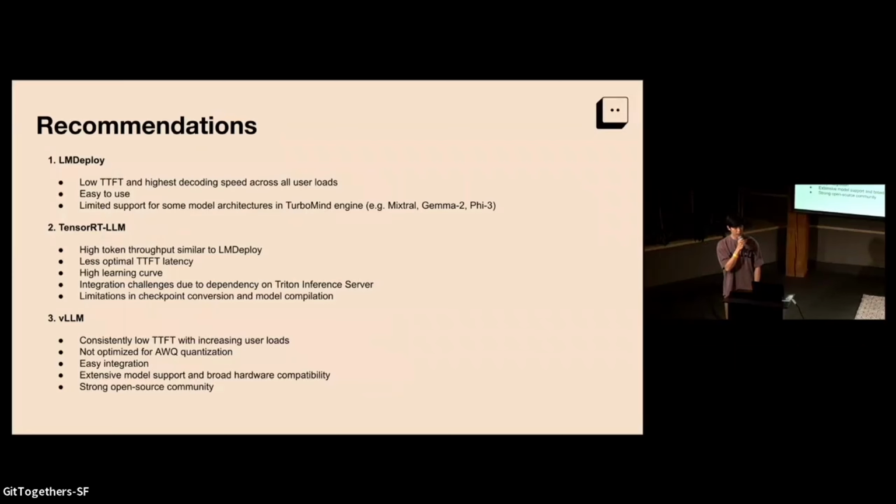In general, I want to make some recommendations regarding all the 5 backends. LMDeploy, definitely. Performance-wise, it's really good: low TTFT and highest decoding speed. It's also very easy to use. However, there is some limited model support in its TurboMind engine. The TurboMind engine is the one they optimize for CUDA kernels. So if you want to use, for example, Mixtral, Gemma 2, or V3 models, you probably cannot find them in its TurboMind engine.